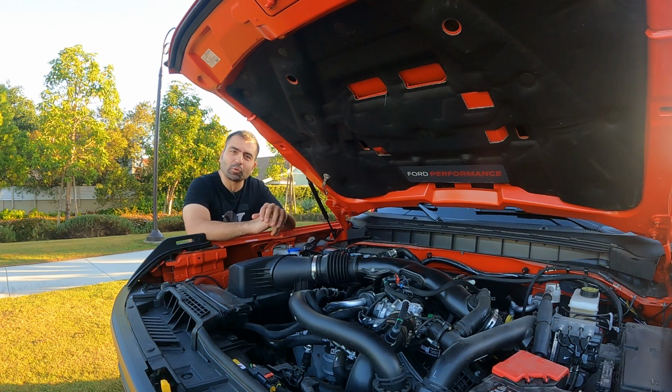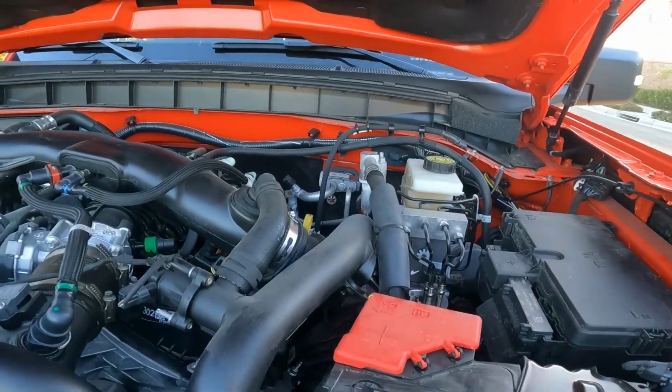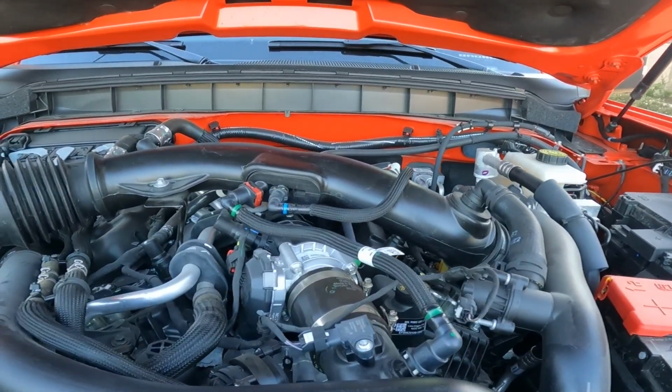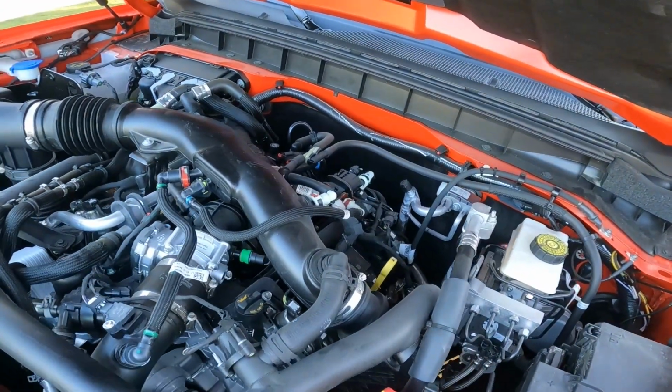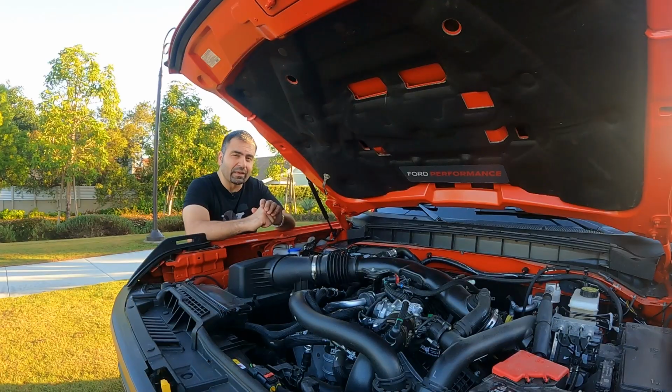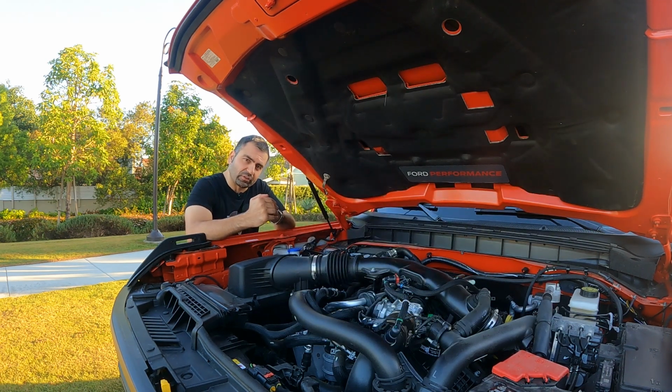All right, now let's talk about one of the most important things about this car. It's the engine and the transmission of this car. This Ford Bronco Raptor comes with a 3.0 liter EcoBoost twin turbo V6. It pumps out about 418 horsepower and 440 pound-feet of torque. All of this power is made into the ground via a 10-speed automatic transmission, and the 0-60 of this car is about 5.9 seconds all the way to 6.3 seconds.